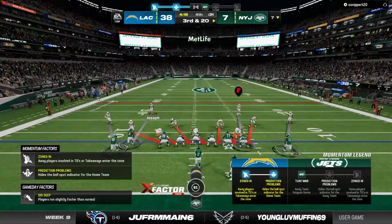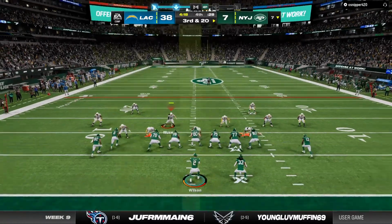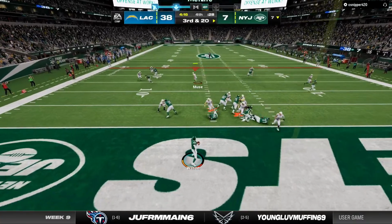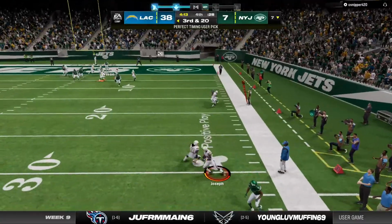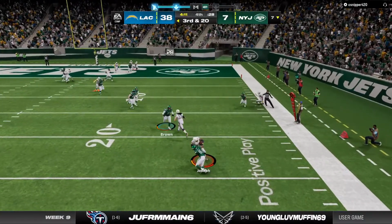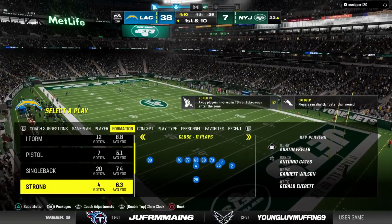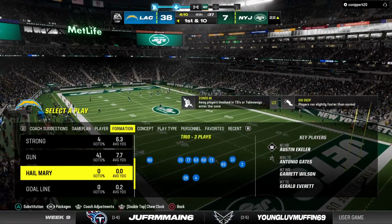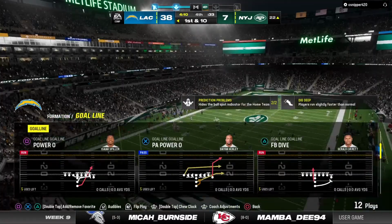An incomplete pass on that last play, and that means they'll need to come up with something here on 3rd down. Now Wilson. That to the sideline, and it's intercepted. Picked off by Kirby Joseph. And this one will be brought back to the 22. They'll take over 1st and 10 at the 22-yard line.